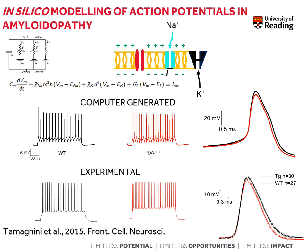So, for example, in a paper I published some years ago, we observed that in genetically modified mice overexpressing amyloid beta, we do observe a reduction in the width of the action potential. And when we use, well, not exactly this equation, it's a bit more complicated than this, but this equation kind of represents the core of the bigger equation that we used. We run a simulation. So these action potentials are actually coming from a computer in which we input information we obtained from the experimental data.